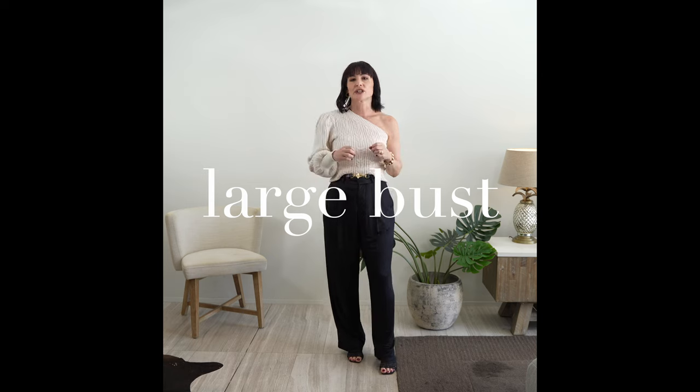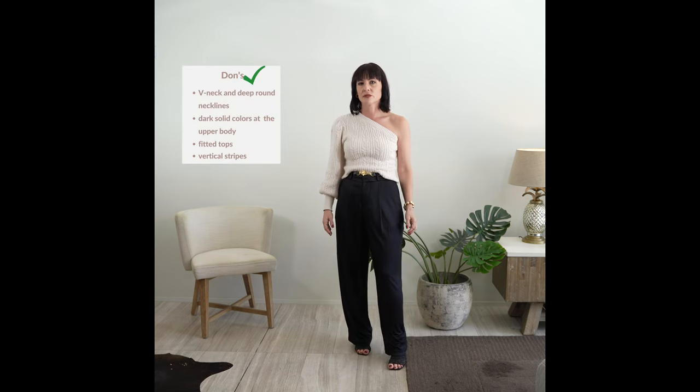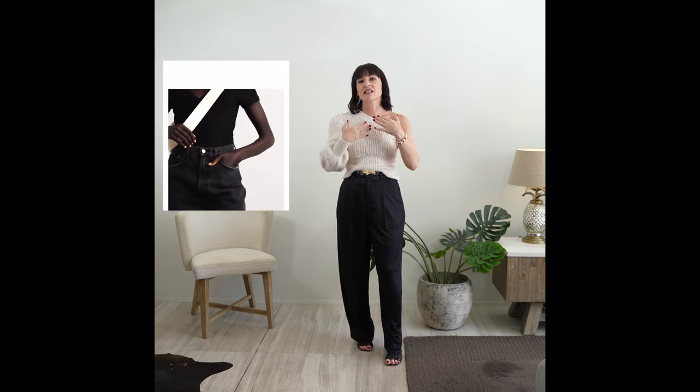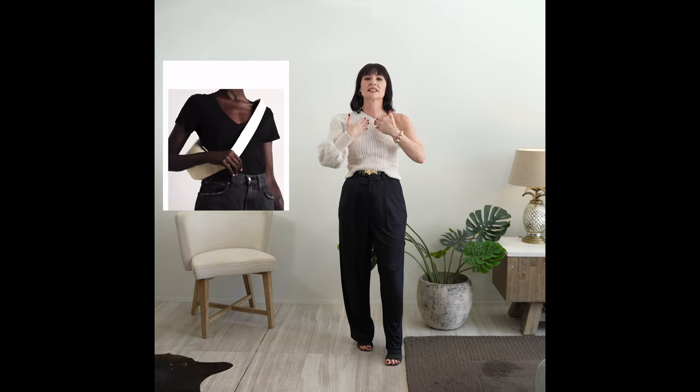For the girls with a large bust out there, your golden rules are to elongate your torso and neutralize the volume of the trunk. The best use of contrast for you is to wear dark neutral colors at your upper body and lighter colors at your lower body. Your absolute best bets in terms of tops and neckline is a V-neck, something that's open, that will create a long line around your neck area.